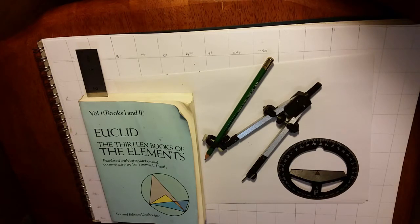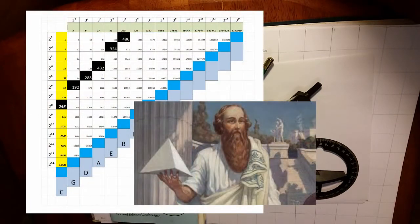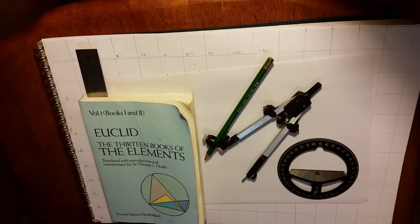applications in time, as well as music, beginning with Pythagorean tuning, but again relating to some earlier episodes, we're going to move into what's called a solfeggio.